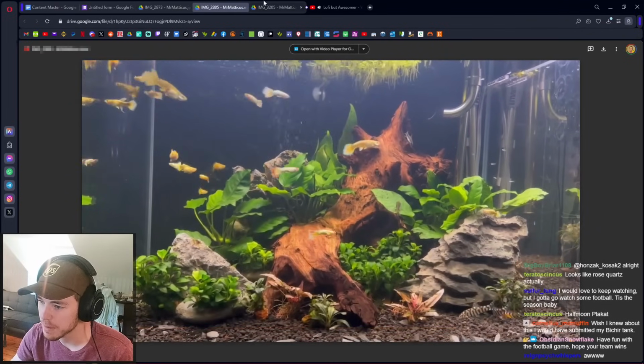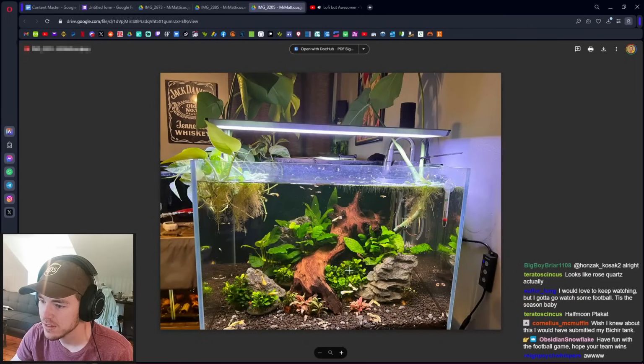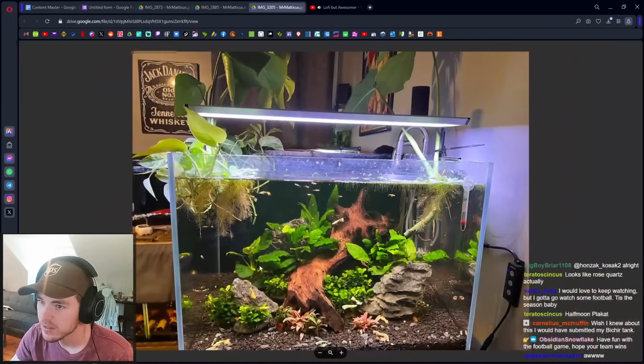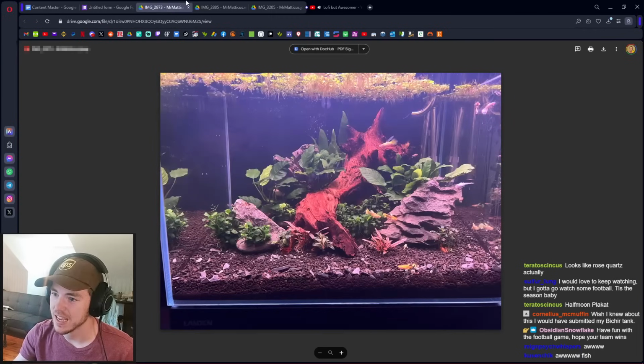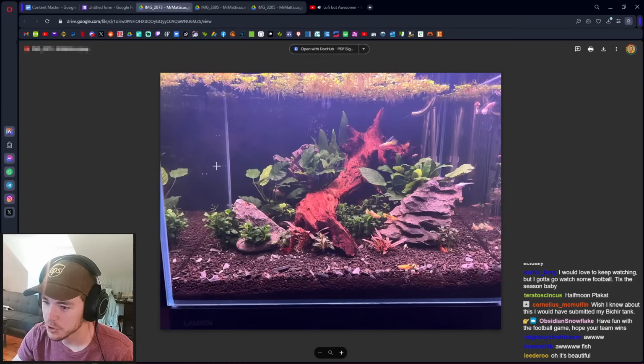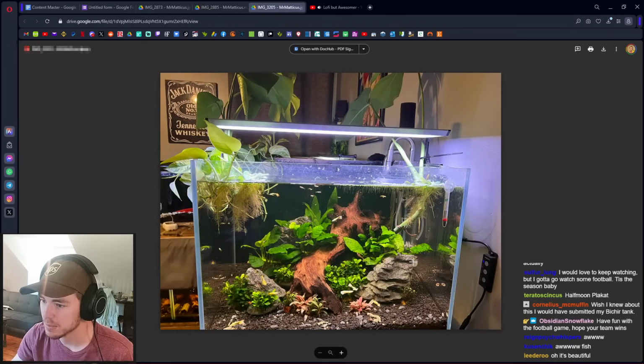Do you have to trim this often? Oh, it looks so pretty. Wow. That's a really nice tank. God damn. This picture doesn't do it justice. The duckweed, the lighting on this is terrible. You should have not submitted this picture. You should submit this picture, but with a better cut. My god, that is a nice tank.